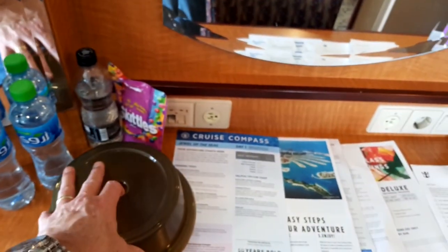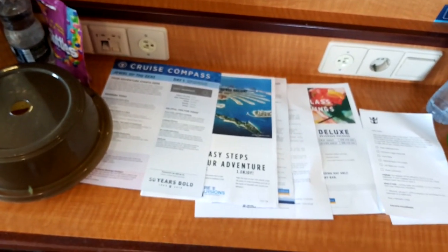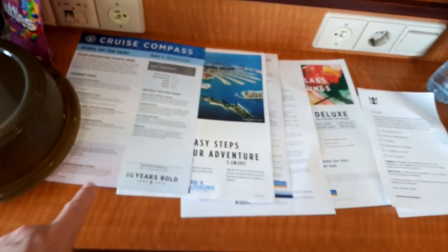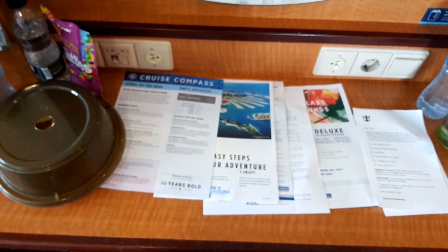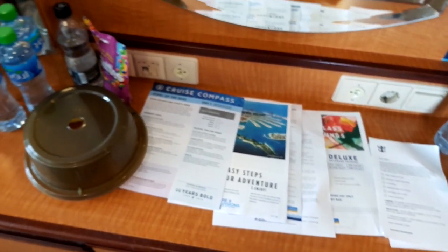That's all very good. And then lots of information regarding the cruise that we're on, and this is a 7-night cruise around Dubai and the Emirates. Every day on board they'll deliver us a cruise compass, and it will tell us about all of the things that are going on on the ship, what time for dining, and activities that will be happening later on during the cruise.